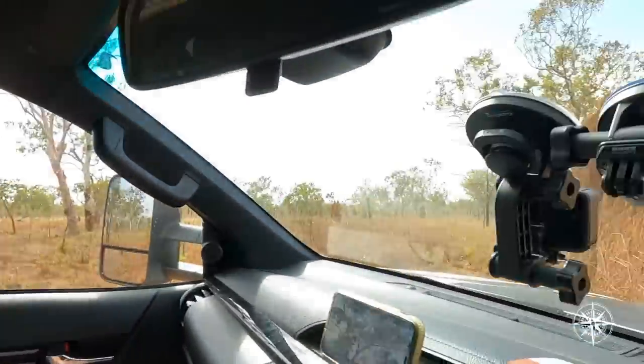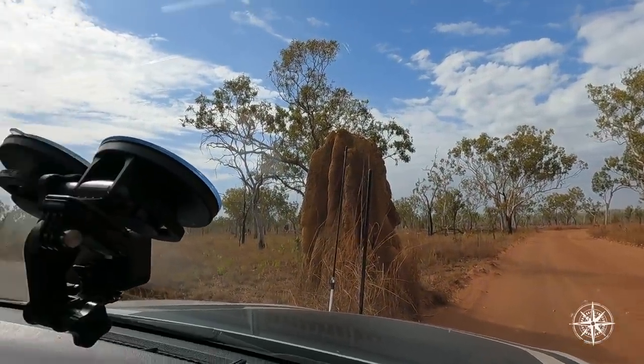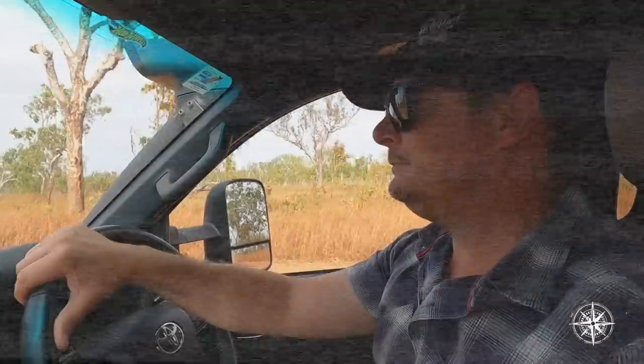Here we go, back on the road. Yeah, happy? Yep. Good boy. Look at the size of that termite mound. Twice the size of you, Jasper. Well, maybe it's about 13 times twice the size of you too.